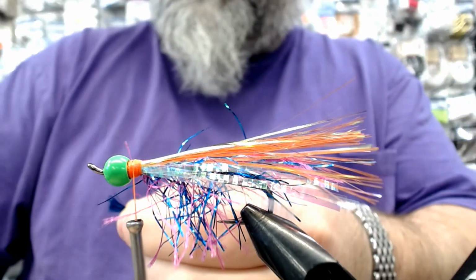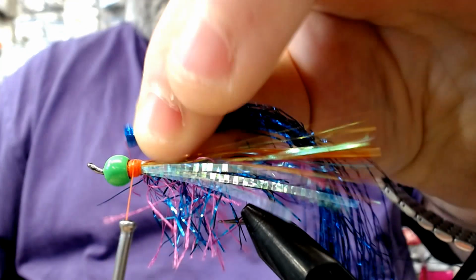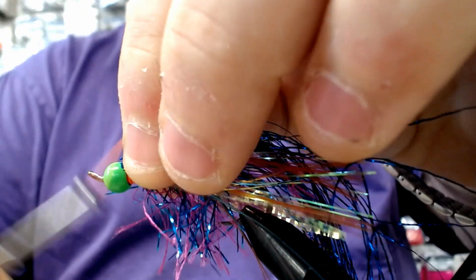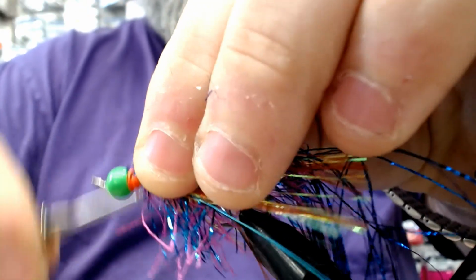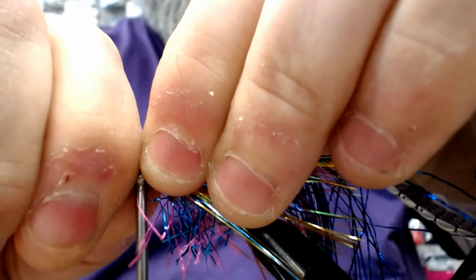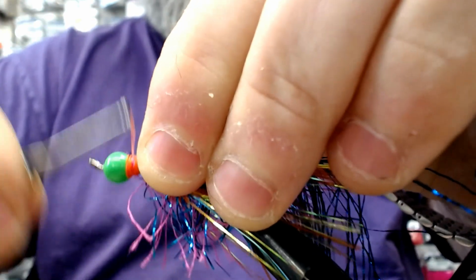Take that, match up your tips, nice and short. You're going to plunk this guy right up on top again. Nice and loose at first. Lock it down right in behind that bead. At that point, you want to just give that bead a little bit of a twist. Make sure it's locked in there. Get it nice and tight right in behind the head.